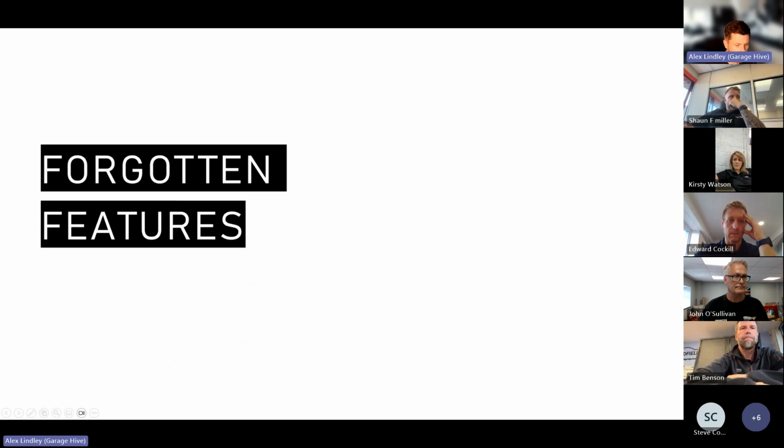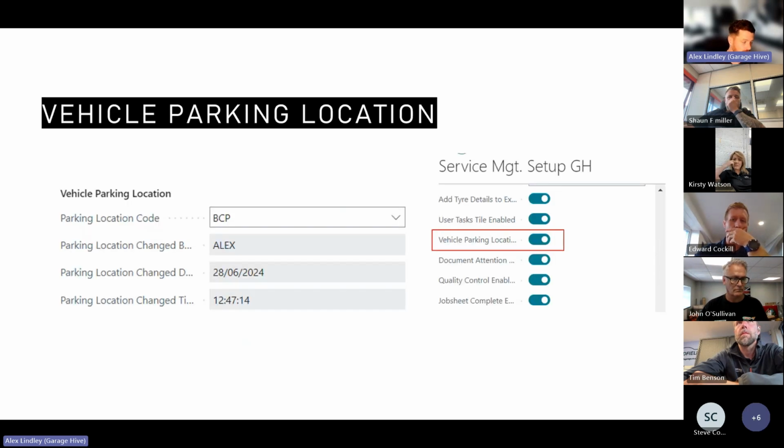Yeah. So finally, going into forgotten features, again, I just wanted to try and find something quirky that isn't enabled by default. You may or may not use this feature, but I remember going on site and this was a really big problem at this particular business, and Ray designed this feature overnight, and I actually think it's a really cool feature. So for those that aren't aware, there is a feature called vehicle parking location, and it's actually pretty cool. You enable it in service management setup, and you create your parking locations.